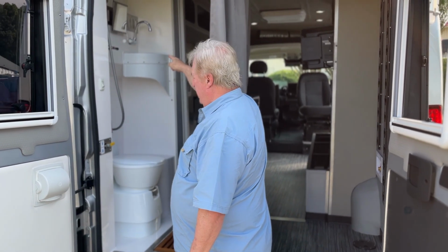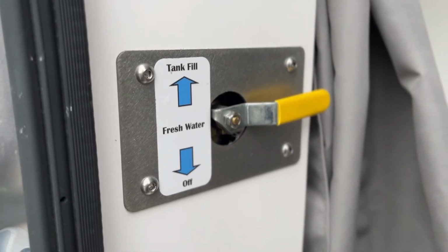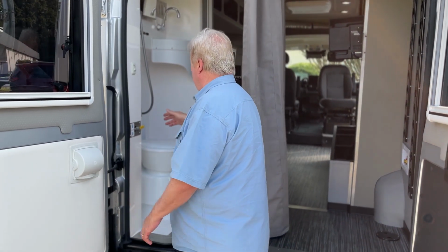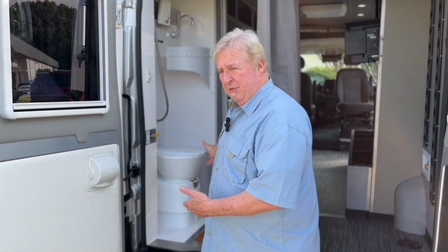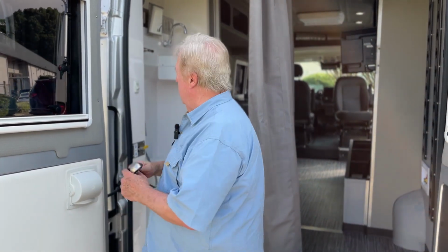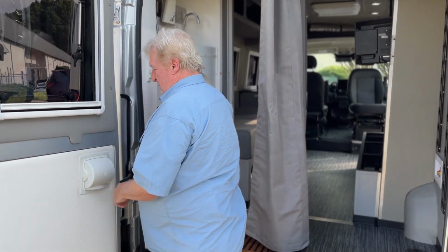Here's the little sink up here. This is your fill of your fresh water. Here's your bathroom, and here's the light for the bathroom. And the nice thing with the bathroom in the back, say you're somewhere and you got muddy boots, you can pull your shower out and wash your boots off right here in the back without getting everything into your RV. Waterproof toilet paper holder.